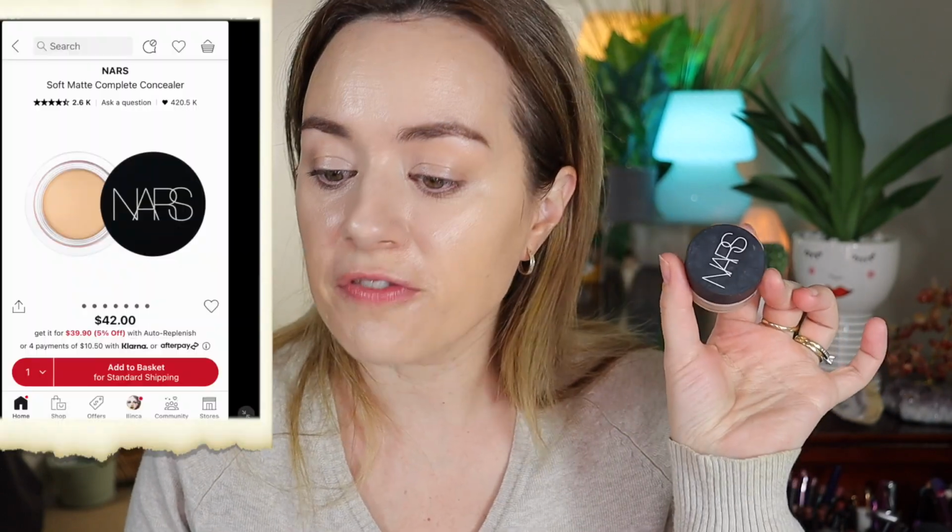Two more concealers that I definitely recommend. The one is the NARS Soft Matte Complete Concealer. This retails for $42. I have two shades. I have the light one, Chantilly, which is this more lighter one. And I have the Nougatine, which is a tiny bit darker. I have the lighter one. It's good for concealing, spot concealing.